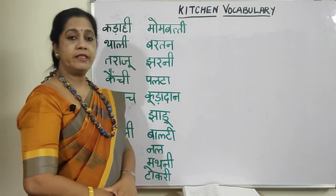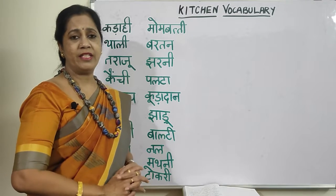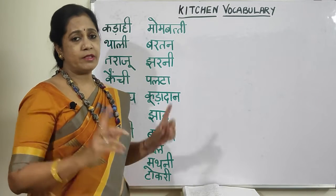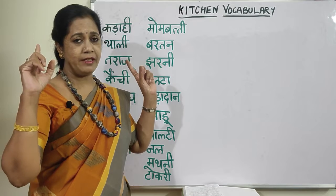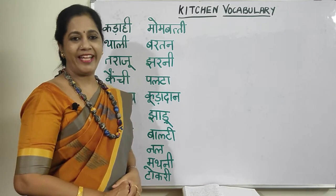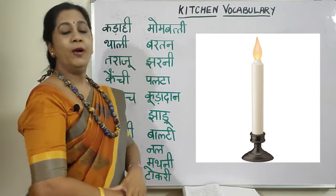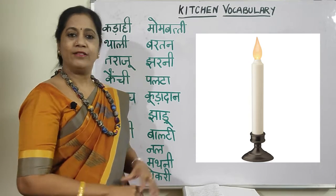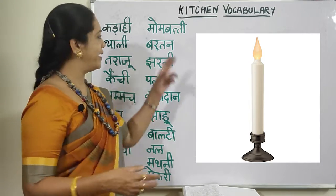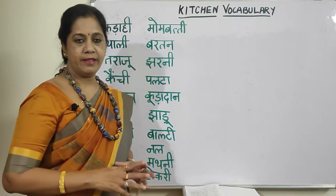The next one is, yes, this one, maybe I don't know whether we use it nowadays, but earlier when the bijli, matlab when the electricity goes off, we use that. Yes, you are right. It is candle, mombatti. We call it as mombatti candle. So candlelight dinner, all that is there, right? So mombatti is candle.